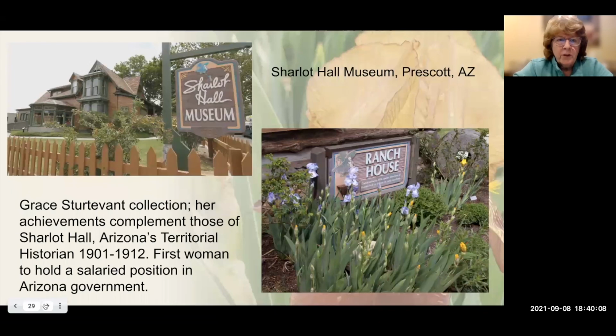And for those of you that know a little bit about Miss Grace, she never married. She devoted herself to her irises and introduced a number of famous irises that were used in breeding collections all over the world, and many of them are still available today. So they started a Sturdivant collection at the Charlotte Hall Museum.